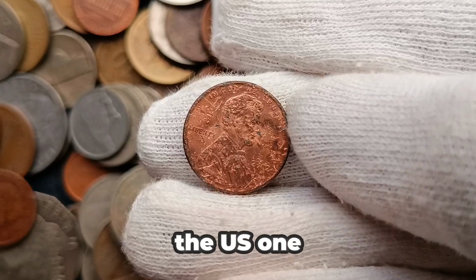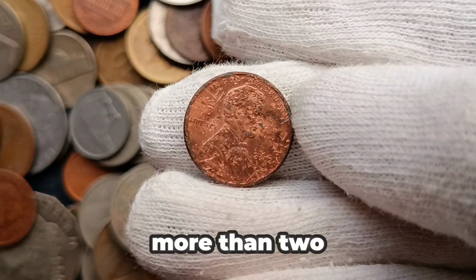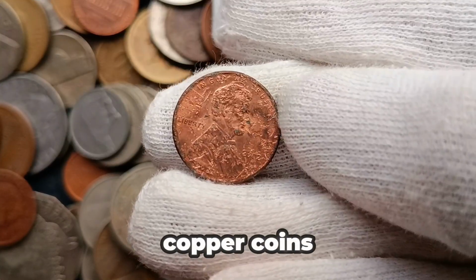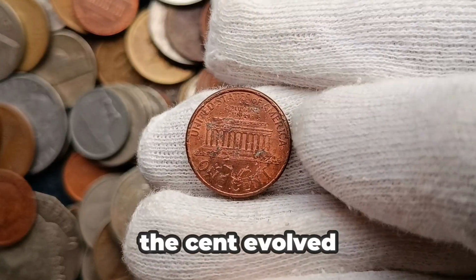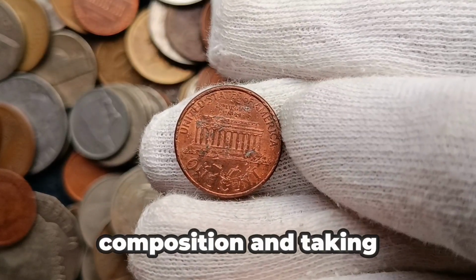The story of the U.S. 1 cent coin begins in 1793, more than 2 centuries ago. The very first cents were large copper coins, bulky compared to what we know today. Over the decades, the cent evolved, shrinking in size, changing in metal composition, and taking on new faces.